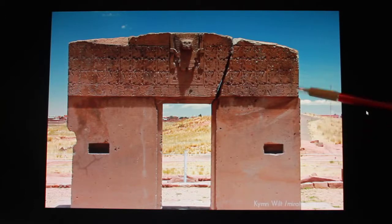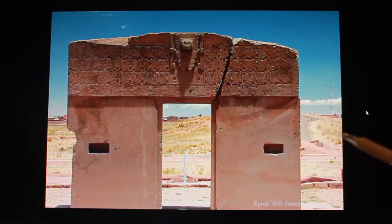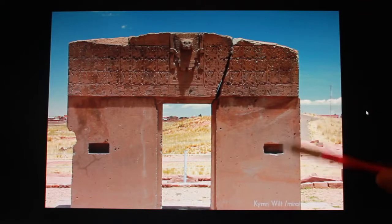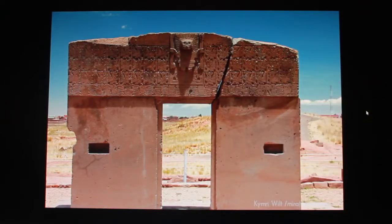Slaves wouldn't be doing that. Master builders wouldn't be doing that. You have thousands of slaves, but slaves can't achieve this perfection. Only a master builder can do something like this. These were alchemists, stone builders. This is perfection. This is concrete.